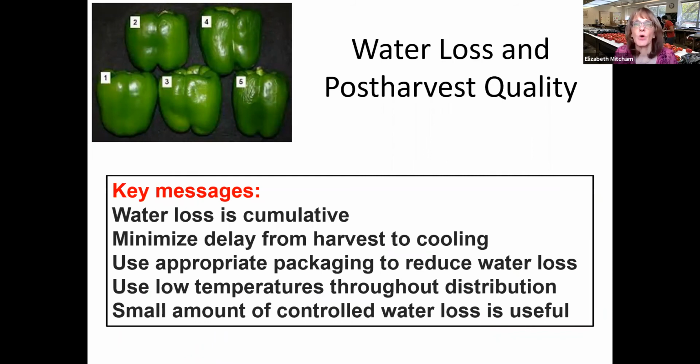Okay, so I mentioned water loss a couple of times, and for vegetable crops, it's one of the key challenges, especially for the leafy greens. So once we take the product, once we cut it off the roots, it no longer has a source of water. But it still has pores in the surface that will release water to the atmosphere. And inside the product, the relative humidity is about 100% because of the high water content.